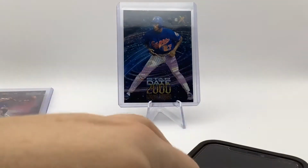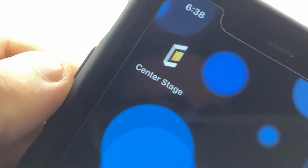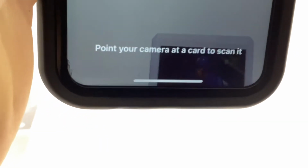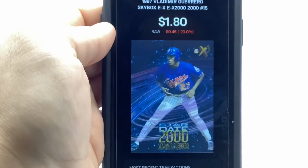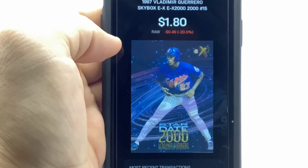So basically, as far as I know, it's only on iOS. It could be on Android, but the icon looks like this essentially. When you download it for the first time, it's going to ask for permission to use your phone's camera. And then when you open the app, it's going to tell you to point your camera at a card to scan it. So if I point at a card, let's see if we can focus here. It's going to scan the card and ideally show you what the card is.